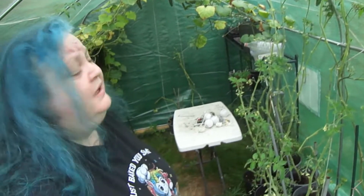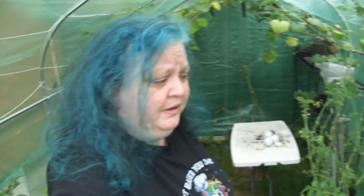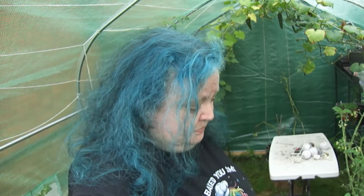Okay, so when you guys last saw the polytunnel, it was a lot greener than it is now. It was a lot more jungle-like than it is now. We have been hit by blight, which is devastating because our tomatoes are only just setting fruit, which I will show you in a moment, but we've had to get rid of half our tomato plants, and what is left has been literally stripped bare of all its leaves to try and save the fruit that we've got and get them to continue to grow, so that we can get something out of this year's harvest, maybe.